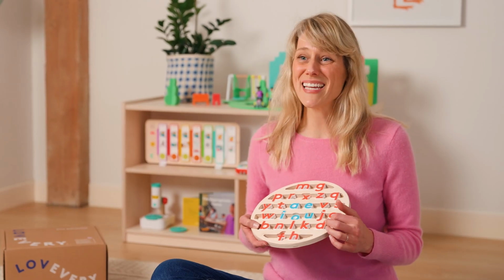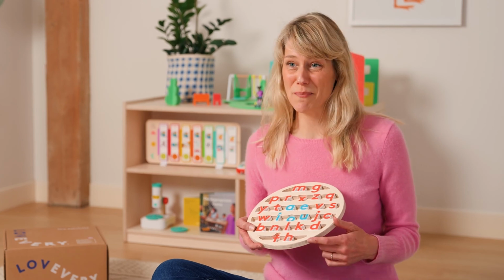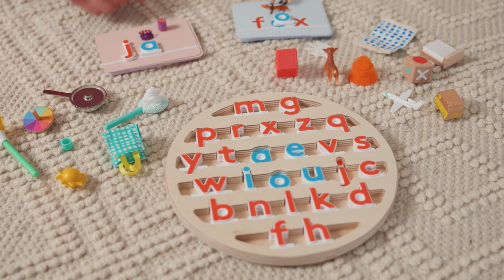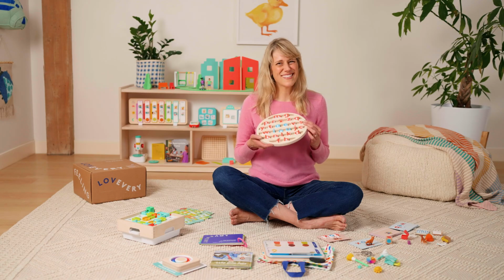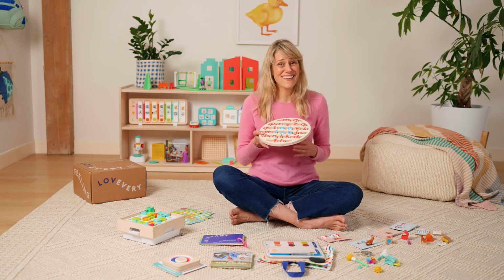The letters here are presented out of alphabetical order, which gives your child practice identifying them by their shape. You'll also see that vowels are blue and consonants are red. This helps your child categorize types of letters and understand their functions. But this isn't just an alphabet. It's a board game that feels more like play than learning.